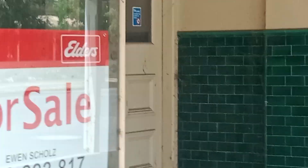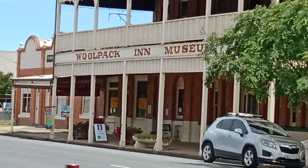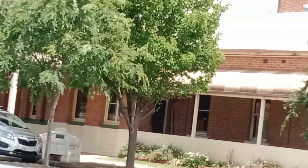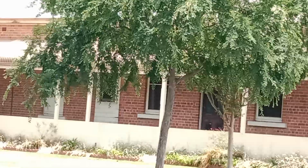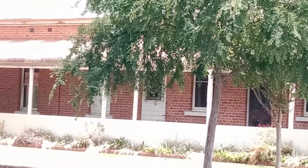Right next door to it is another old building, and we might actually do one side of the street and then do the other side. This one's for sale at the moment. There's two lovely buildings here, but right opposite is the old Woolpack Inn. It's now turned into a museum, and you can see the lovely facade of it there. The veranda is so typical of Australian hotels, then the later accommodation with the bullnose steel roof there.